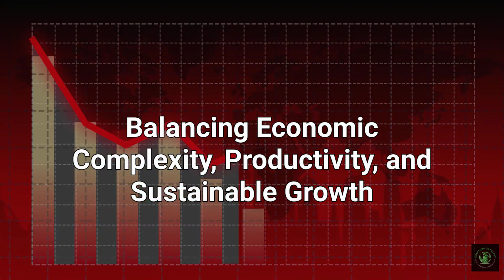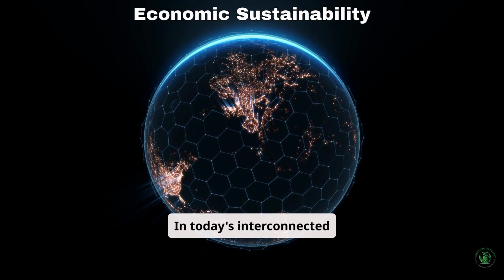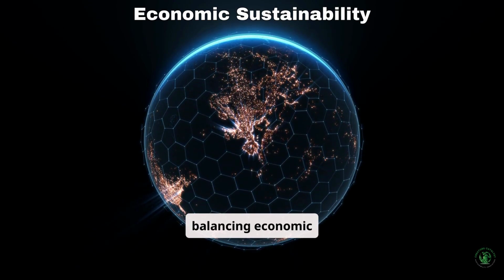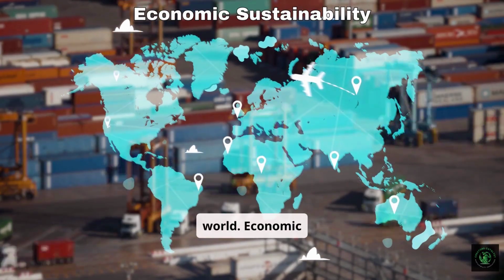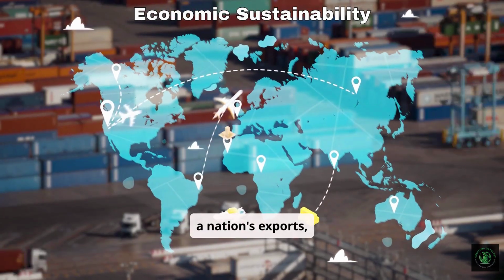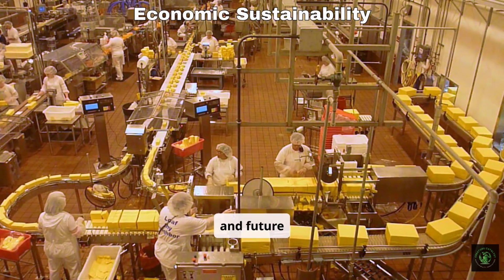Balancing economic complexity, productivity, and sustainable growth. In today's interconnected global economy, countries face the challenge of balancing economic complexity, high productivity, and sustainable growth to support and save our world. Economic complexity, which measures the diversity and sophistication of a nation's exports, has been shown to strongly correlate with economic performance and future growth.